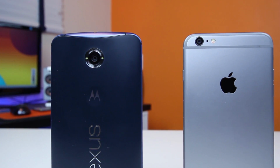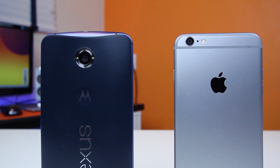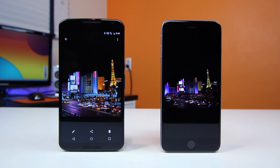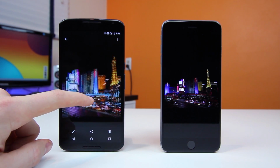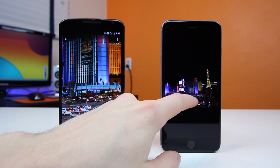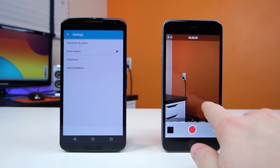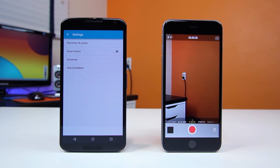Number 9, the Nexus 6 can capture higher resolution images. To put it quite simply, the Nexus 6 has a 13 megapixel camera sensor, whereas the iPhone 6 Plus has an 8 megapixel camera sensor. Since the Nexus 6 has a higher resolution, you can zoom into pictures and retain more quality than the iPhone 6 Plus.